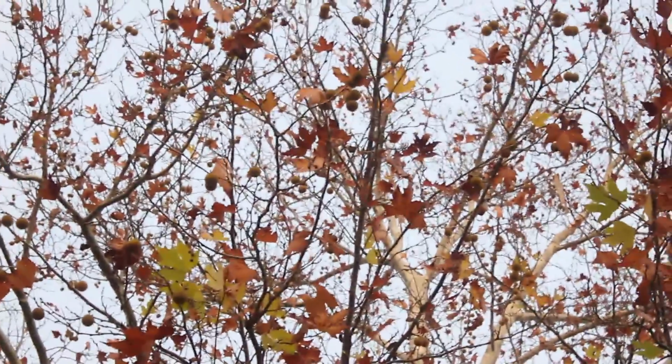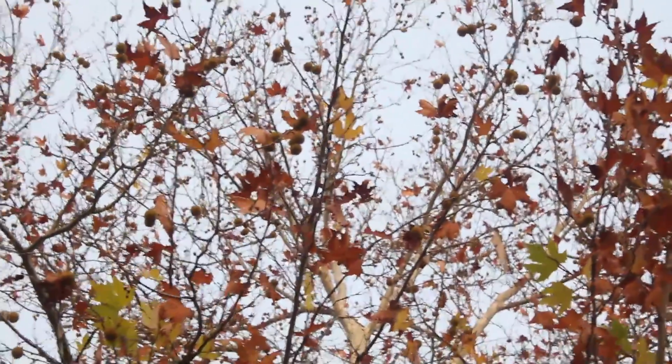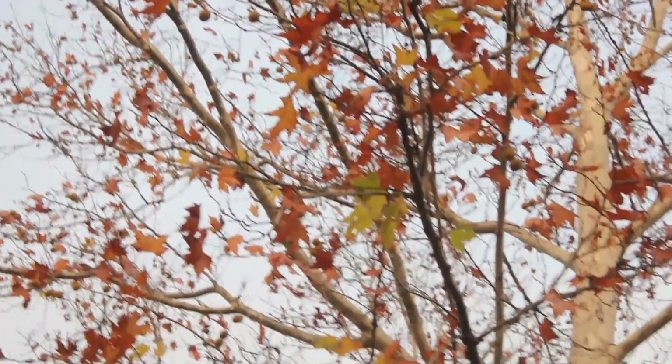So this is a sycamore, and if you look on it, oh, my battery's about to die. There are these little balls on it, you can see them, and you can tell there are 2 balls. It's a 2-ball tree, so that means that it's Platanus mexicana, which is a Mexican sycamore. Platanus occidentalis has only 1 ball, so if it's a 2-ball tree, it's Mexican.